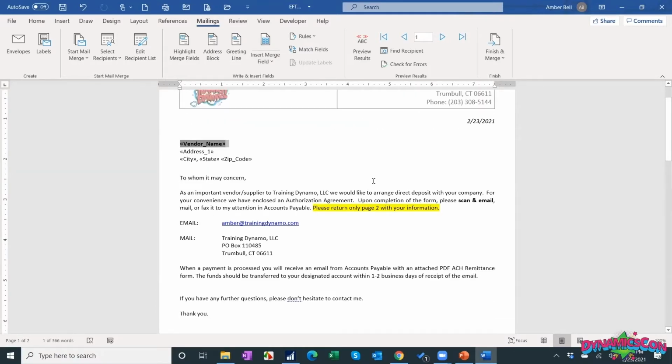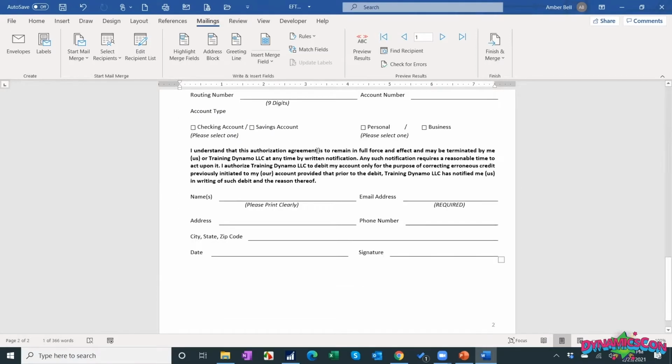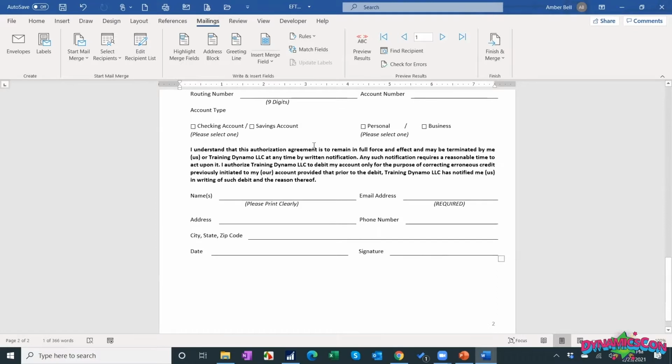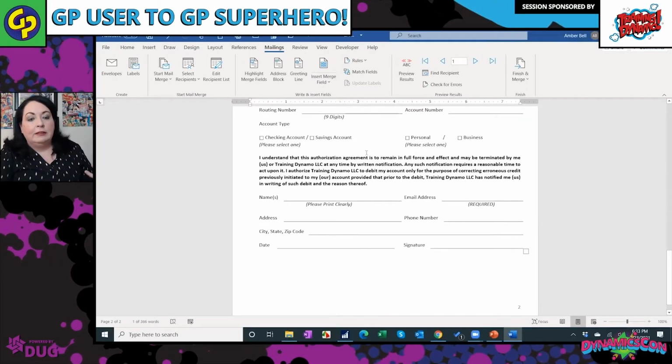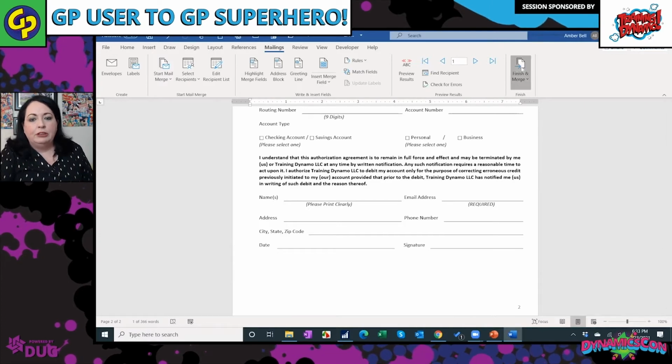What I'm going to do is replace that. And this is going to send them an authorization, and then they can print it out. They can write on it. They can scan it. They can send it back. So I'm making it a lot easier for myself and for my vendor, because they're going to have a lot of things pre-filled. But we're going to say finish and merge.